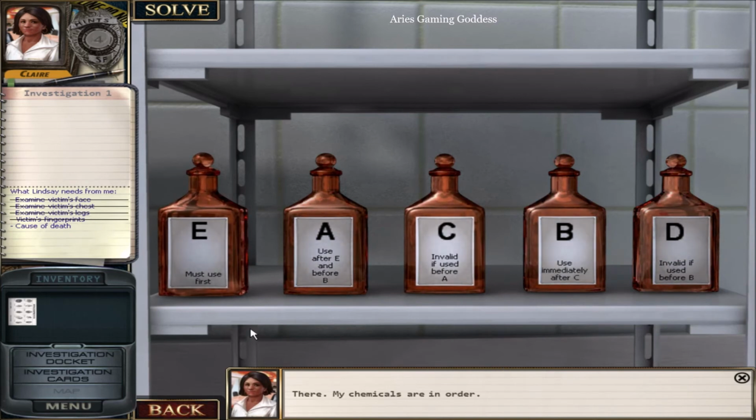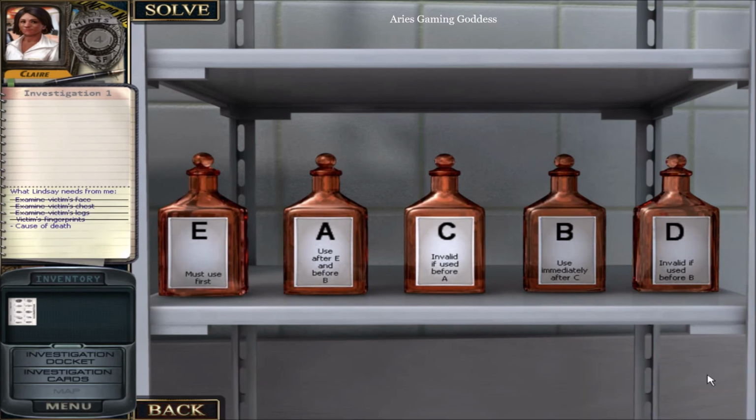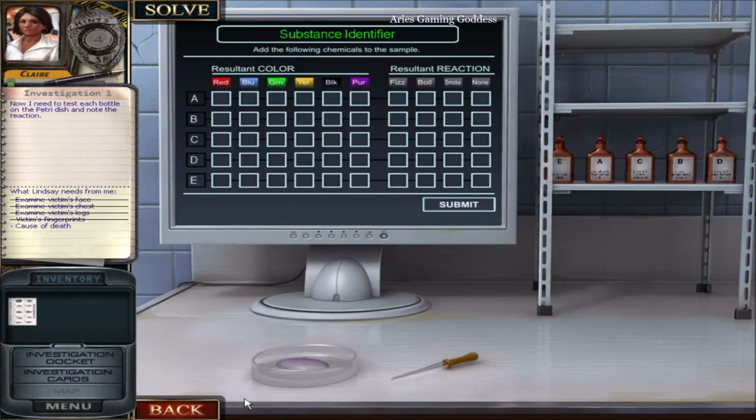There we go. There my chemicals are in order. Okay, we have E, A, C, B, and D. Now I need to test each bottle on the petri dish and note the reaction.